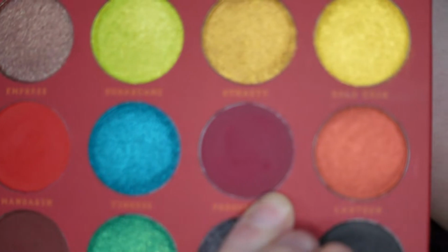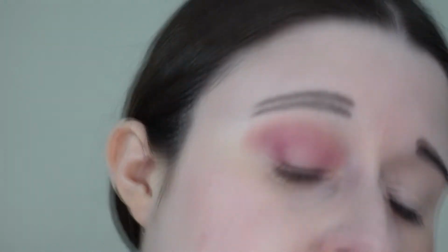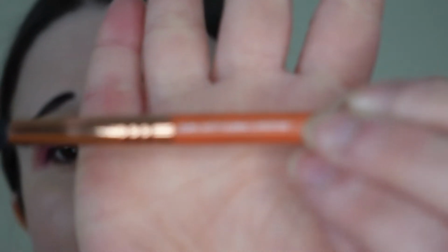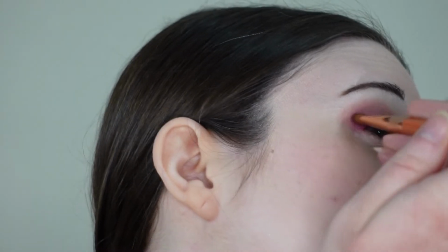I will be blending out this line up here with my blender brush in a bit, but for now I'm going to go into this Prosperity shade, just there, this dark red here. Maybe try and not take quite as much. I just want to darken up the outer corners a little bit. I might just take the other end of my brush here, in case I didn't say before. This is the E38 diffused crease brush from Sigma, and this one is the E54 medium sweeper end. So I'm just going to try and get a little bit more precise application on that.